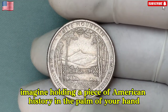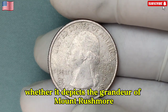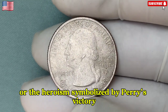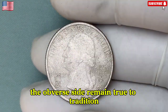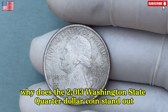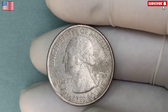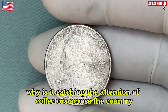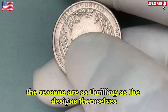Imagine holding a piece of American history in the palm of your hand, whether it depicts the grandeur of Mount Rushmore or the heroism symbolized by Perry's Victory. And, of course, the obverse side remained true to tradition, featuring the dignified bust of George Washington himself. So, why does the 2013 Washington State quarter coin stand out? Why is it catching the attention of collectors across the country? The reasons are as thrilling as the designs themselves.